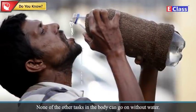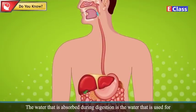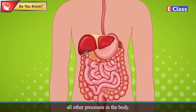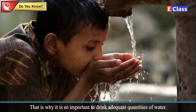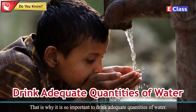None of the other tasks in the body can go on without water. The water that is absorbed during digestion is the water that is used for all other processes in the body. That is why it is so important to drink adequate quantities of water.